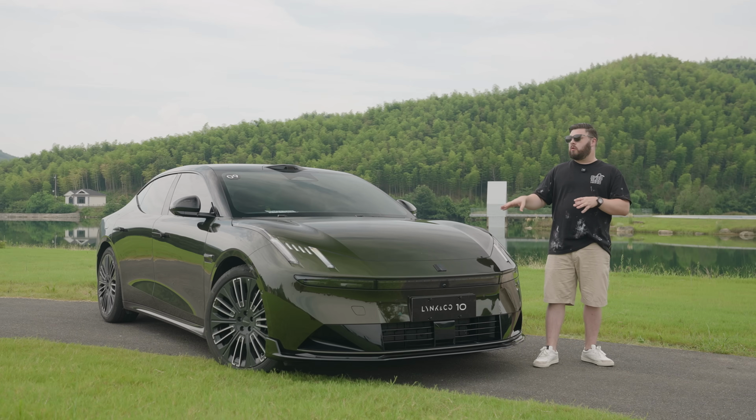This is a Lynk&Co 10 EMP. I'm Will, and this is China Driven.